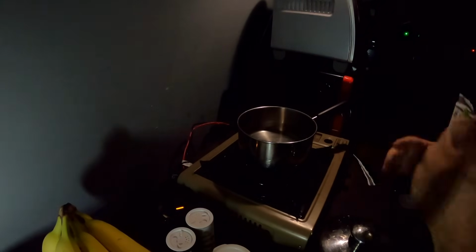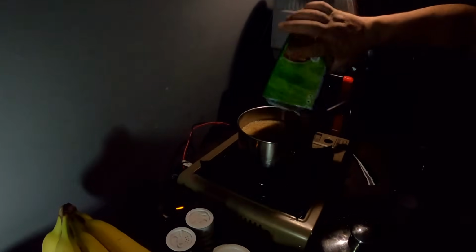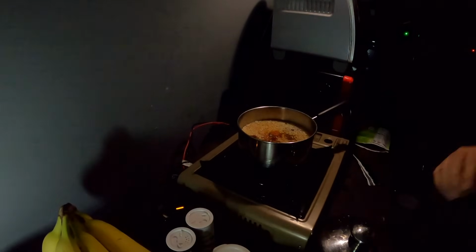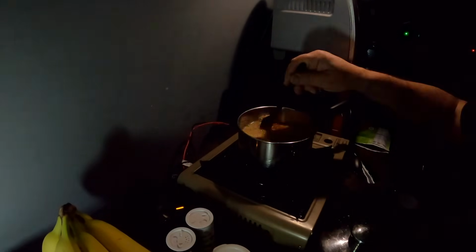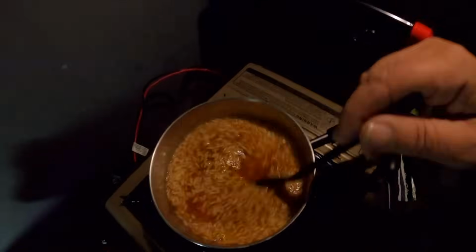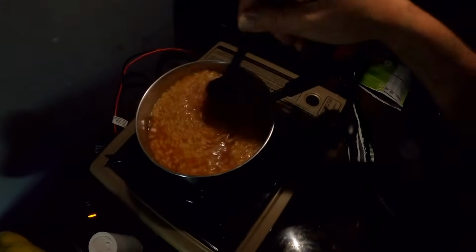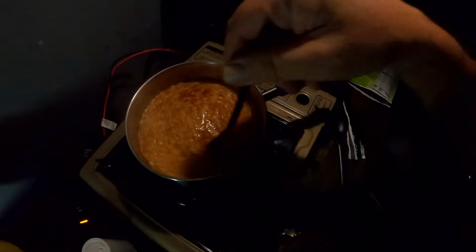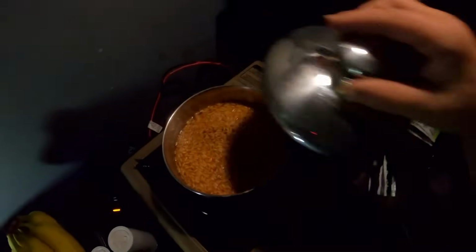This is the first dinner I've made in here, in the van, in a long time. About 7-8 months. Where's my fork? I just put that rice in there with seasoning, brought it to a boil and turned it off. Just dump that in there and then put the lid on it, let it sit for 7-8 minutes, maybe 10, a little bit longer. Alright, so that rice will be done here in a little bit.